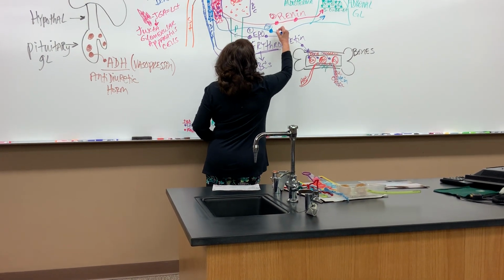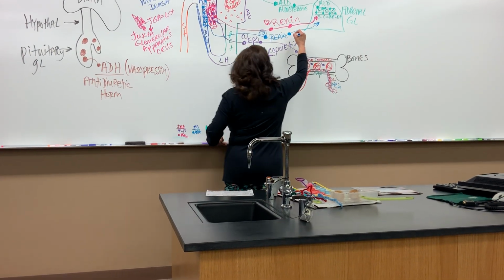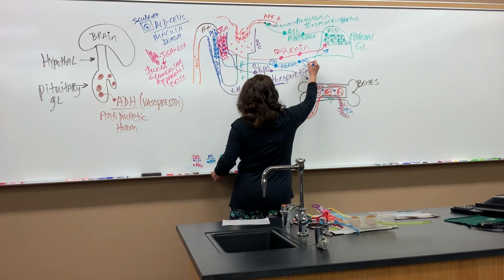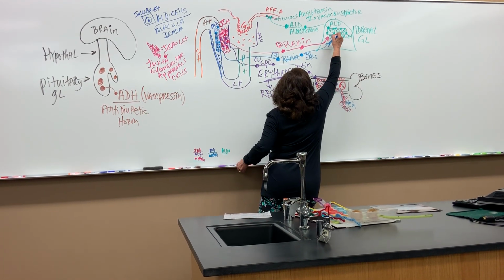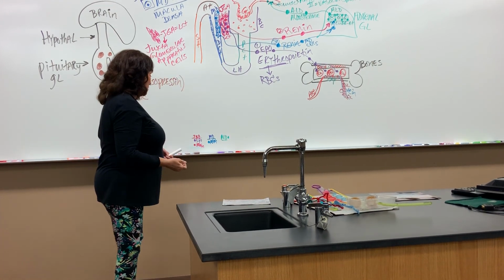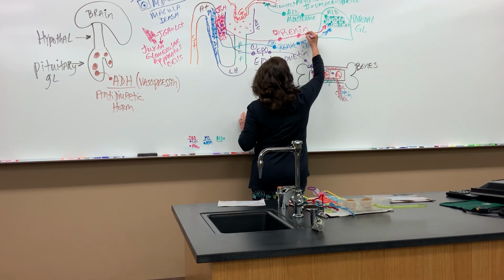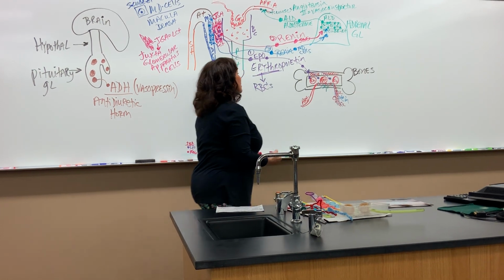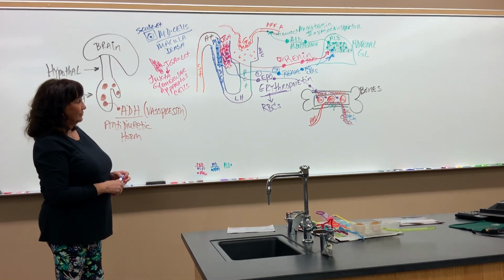Number 3 hormone, and it's renin right here, but it's from the MD cells. The MD cells, okay, the MD cells, and it goes in here and it tells it to make the aldosterone. Right, exact same thing from the JGA cells, all right? So the pinky ones from the JGAs, right? JGA cells, simple cuboidal cells. All right, so that's the next one, all right?